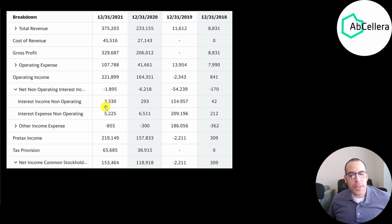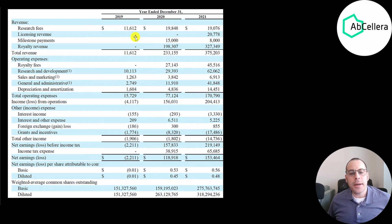They spent 5.2 million of interest on their debt, which is a little lower than 2020 of 6.5 million, but a lot higher than 2019 and 2018. Then below that is other income and expenses. These are all the gains or losses not part of the company's core operations. They do receive grants from different organizations. That would fall into other income and expenses. Then below that is their pre-tax income, then their taxes, and the bottom line of the income statement is their net income.